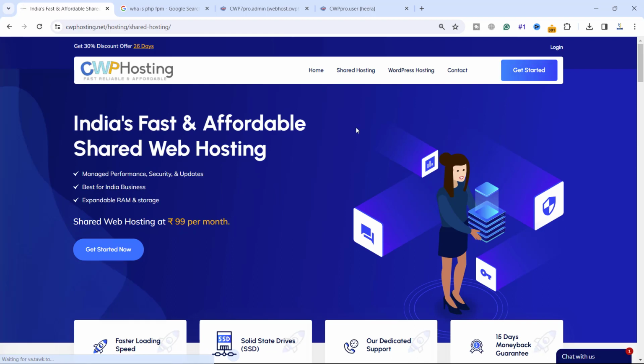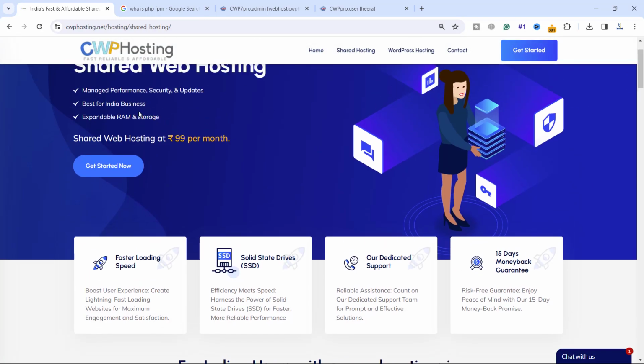It will load quickly. Friends, if you also want your website with lightning speed, you can try a web hosting plan from this website, that is from CWP hosting. If you compare the plans, they are completely affordable. You can see the shared web hosting at 99 rupees per month, and they are using solid state drives, dedicated support, and if you are not happy, you have a 15 days money back guarantee as well. And I guarantee you that your website loading speed will be fast.